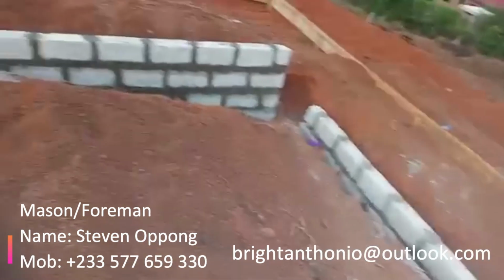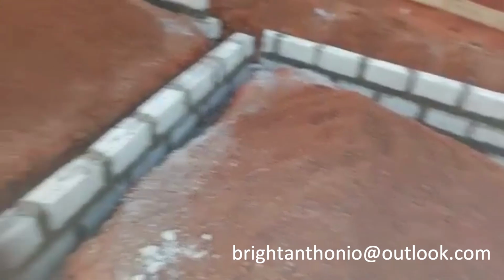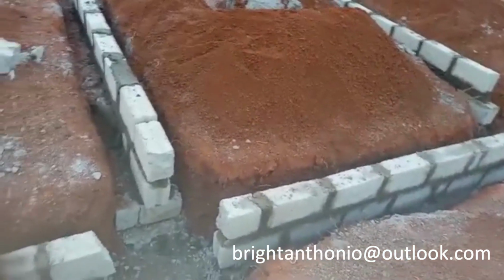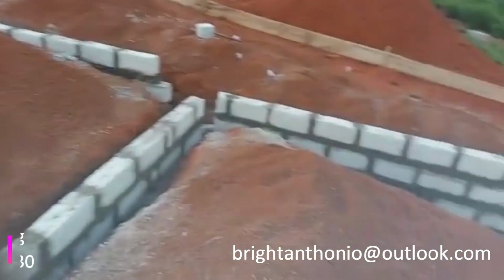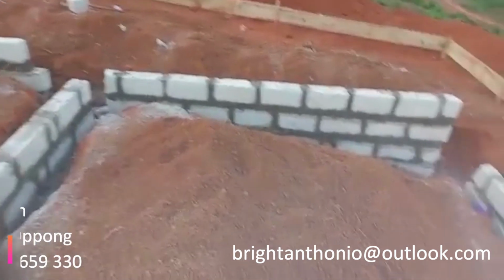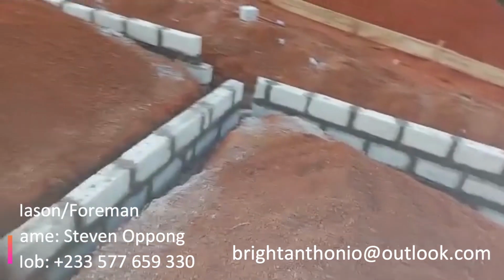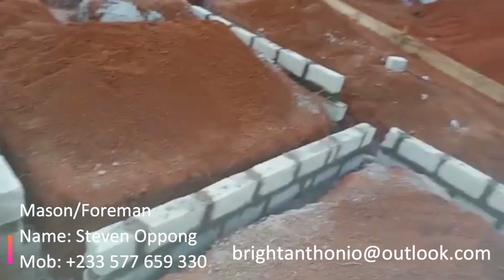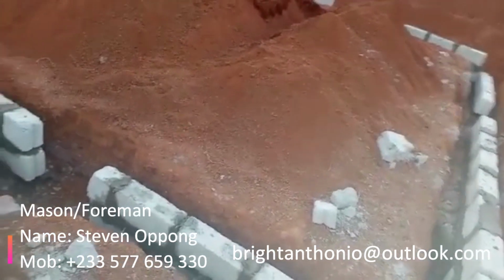Okay, so right after the block work, the first day we call it the setting layout. They need to set every room, everything I have mentioned right now. So the laying of the block does not take that much time. It takes longer time. But the second day, since everything has been demarcated, it goes faster. You understand?